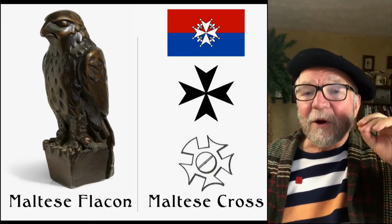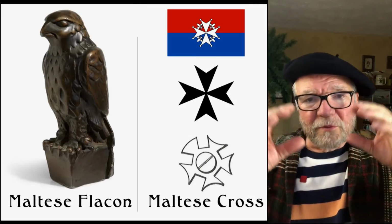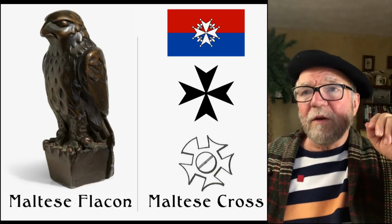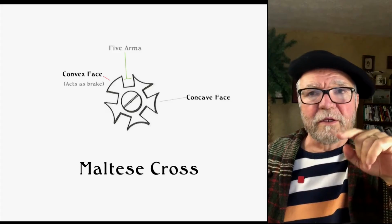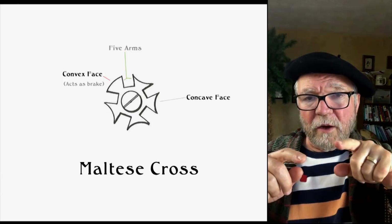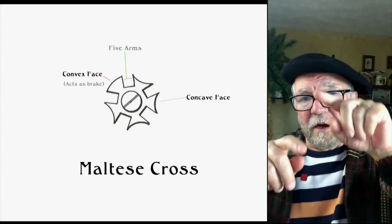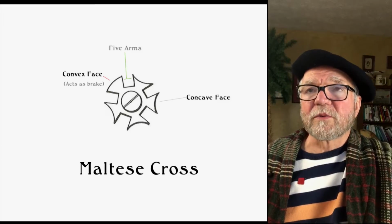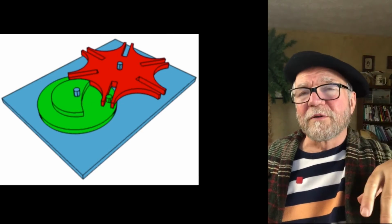Now, this is the Maltese cross that Voutilainen was using in order to keep the winding between this stable area. And the way it was done, you have 5 arms, and 4 of the arms are concave. They go in like this, and one of them is convex. And what happens is that when the wheel goes around, the concave arms let it slip through, whereas the convex one acts as a brake. Let's take a look at the way in which this works. Now we're going to start off here with this, which looks more like a Maltese cross.